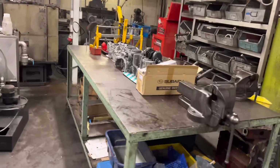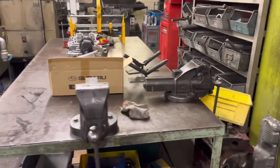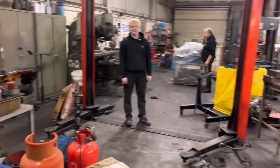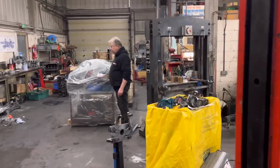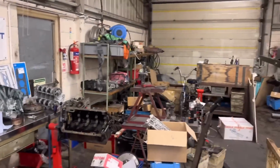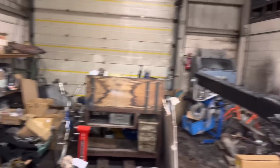So all we've got to do, the big bench obviously from the head area is there now, so we can use the vices and not worry about swarf and that getting all over the heads that we're doing. And we just move the press out for a minute, and that leaves us enough room to do the stud walling, which we are going to be doing over the Christmas period. So we've ordered all the materials.